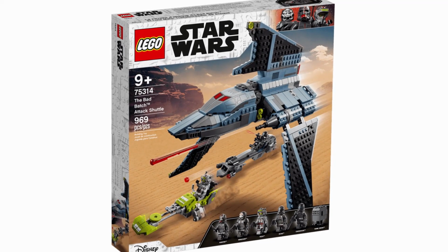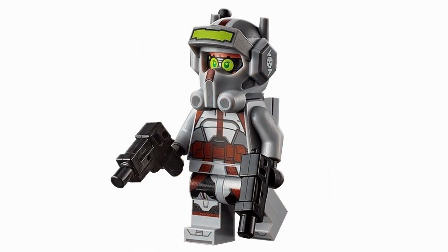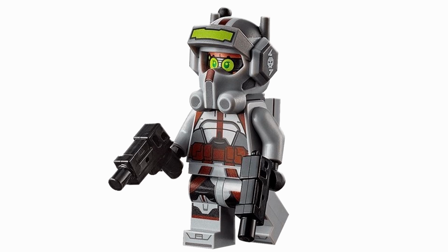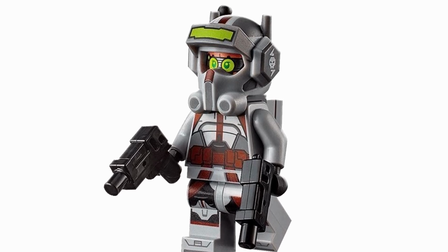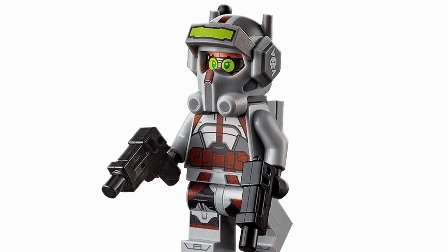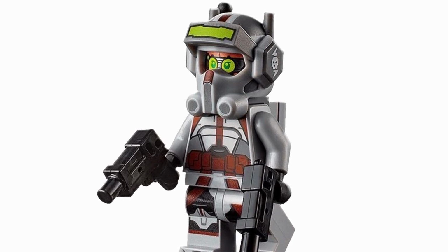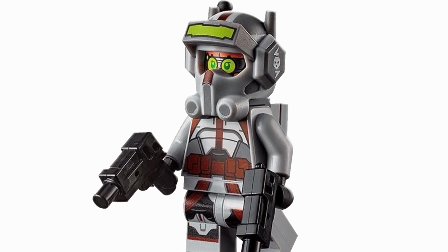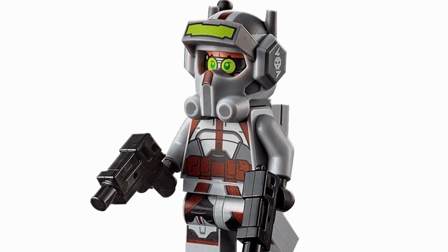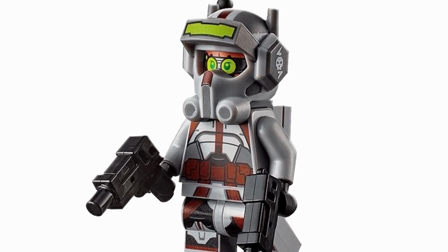Next up here we have a figure from set number 75314, the Bad Batch Attack Shuttle, and this one here is Tech, and this character definitely has a super awesome looking helmet right there. I love the molding going on there, and I really like the printing details as well. On the side of the head there, I think that skull looks really great, and then I love the lime green on the visor there as well, and the detail of the lime green on the goggles on the eyes there look really fantastic.